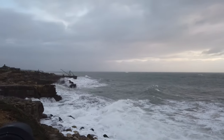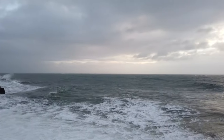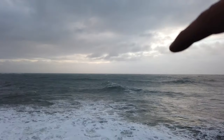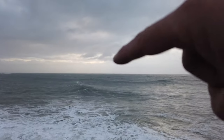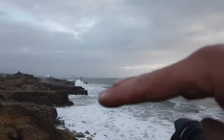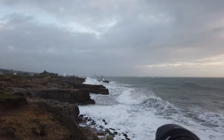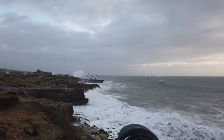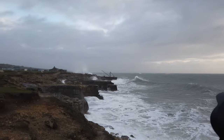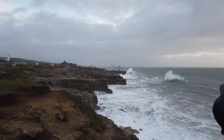The sun is up, but obviously, as you can see, you've got a bit of cloud there. Could do with the sun just breaking through that gap there and giving me some light into here. It would be amazing. So I'm hoping for that, fingers crossed. Okay, right, let's keep going, get some shots.